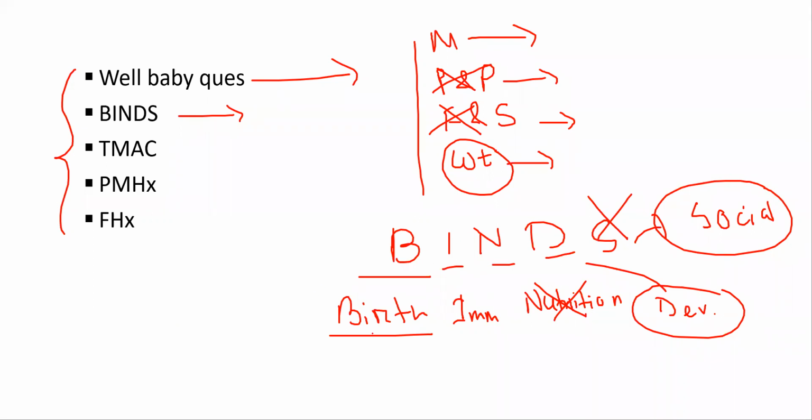Okay, so important is birth history. So how was the birth of the baby? Was there any complications? Was he a term or preterm baby? Is he immunologically up to date? How is his growth and development? That's it. Then we come to TMAC.